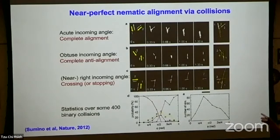Okay, so in this same paper, they did a more careful study of how two microtubules, when they move towards each other, what happens to their orientation. They see that, for example, panel A shows complete alignment. At t equals 0, they come in with an angle, and after the collision, which roughly happened at 0.60 seconds, they come out pretty much aligned. At 1.33 seconds, they are pretty much aligned.